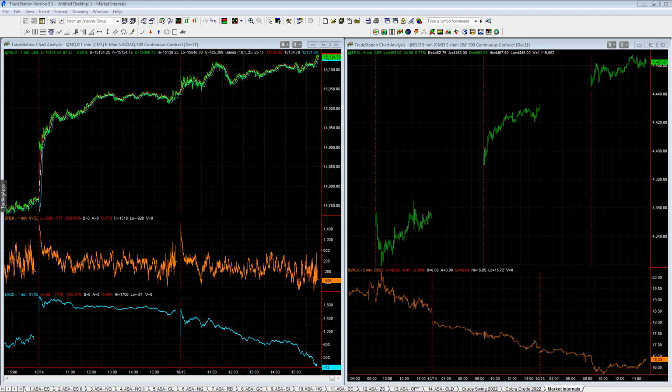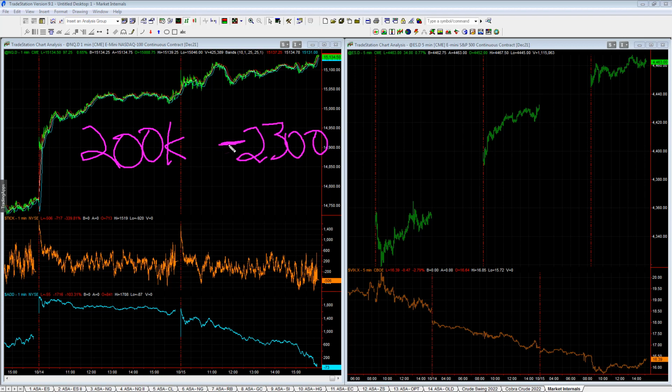The 200K portfolio is down on the day about 2,300. We were up about 10K yesterday. So big day yesterday, giving back about 25% of those gains, minus 2,300 on the day in the 200K portfolio. And we had an assortment of trades. Won't go over all of those. And let me give you the weekly results.